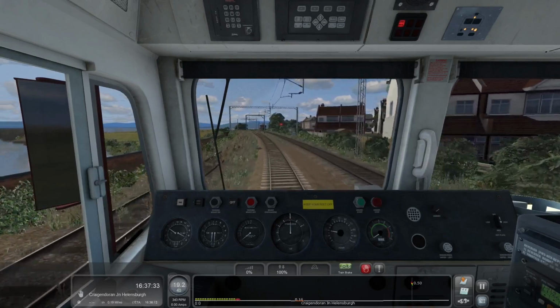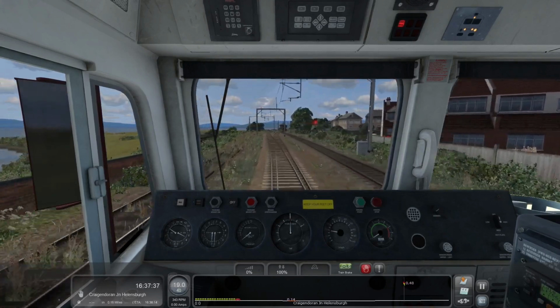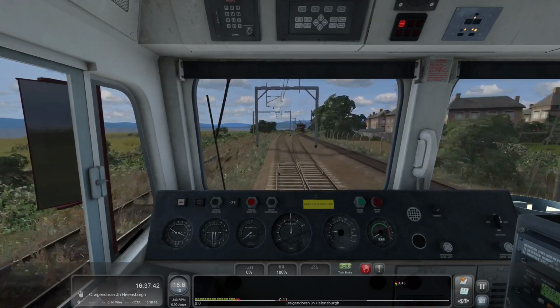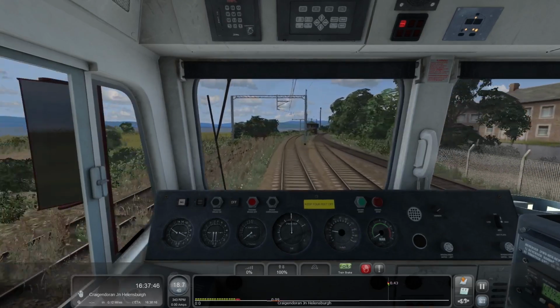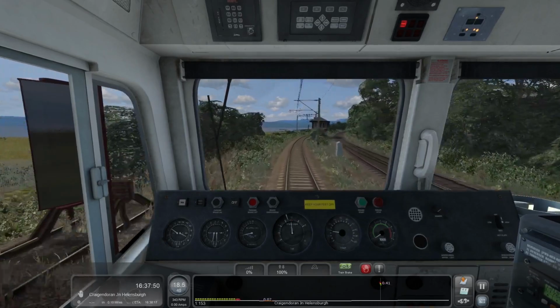So do we take a junction here? I think we would have to if we're going to the West Highland Line. So we should be getting junctioned off here. We're not. Okay, interesting. We're not junctioning off. Maybe at the next one.